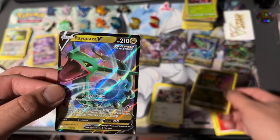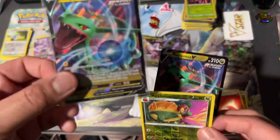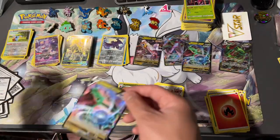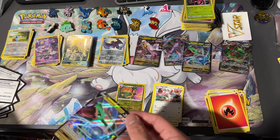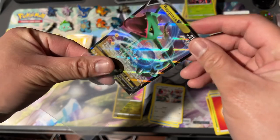Last pack magic. Rayquaza V! Is this dude right here? Box art. We just pulled it. So now we got two. Nice. I'll take it. I'll take the Rayquaza. So there you go. Rayquaza.